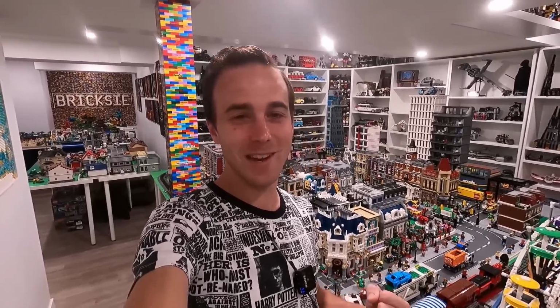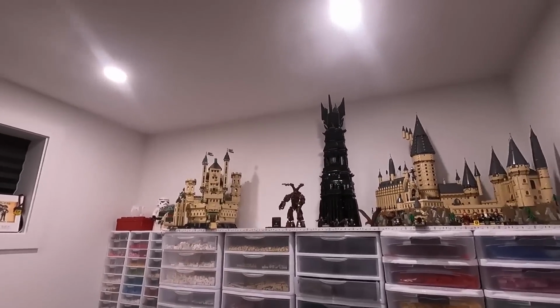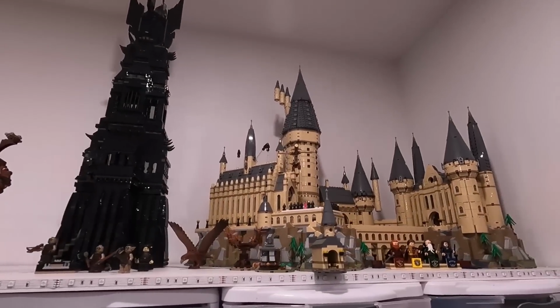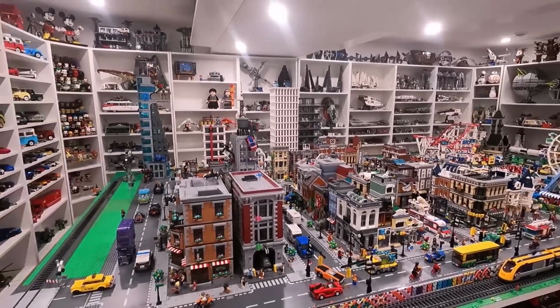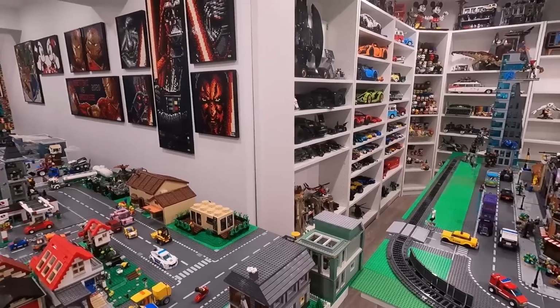Yes, the day is here. I even cleared a nice spot for it right there beside Treebeard, the Orthanc Tower, and of course, the giant Hogwarts castle set. So today we're going to be heading to the Lego store. We're going to be checking out all the displays. We're also going to be picking up that set there. We might get some additional stuff.